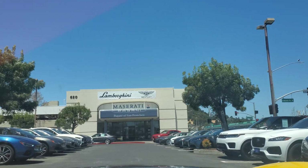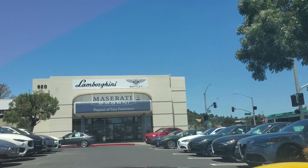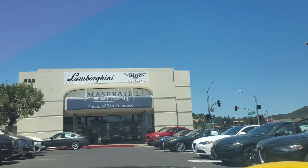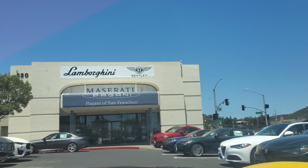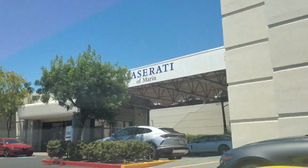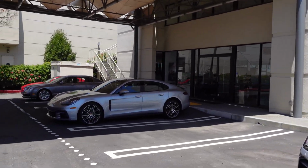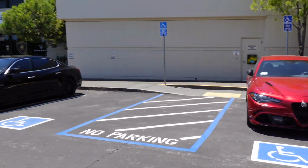She can't afford any of these cars. What? You don't know. You don't know what little tricks I might have. Is this what you're gonna test drive? Is that what you're gonna test drive? Maybe that? Or that?